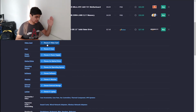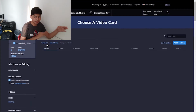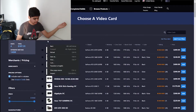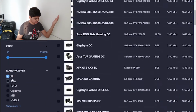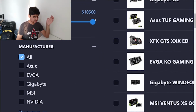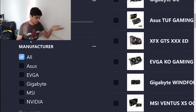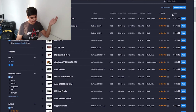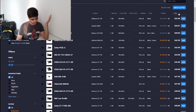And I'm actually quite excited for this. I've allocated $140 for this component, the most expensive part in the system, and I'm quite excited to see what we can get. I'm thinking of like a 1050 Ti or an RX 570 possibly. I'm going to set the budget to around $150. I set it a bit higher for the same reason I set the CPU one a bit higher.